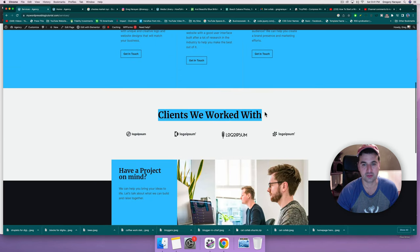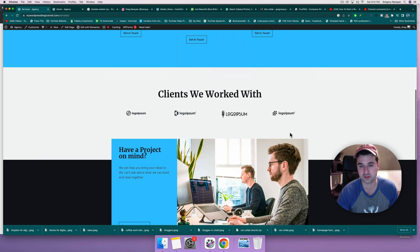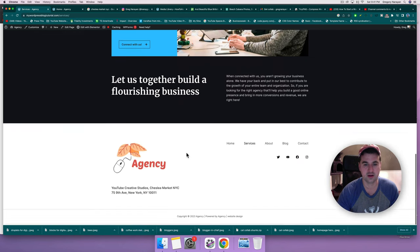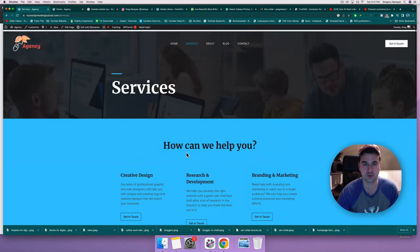Then we have our clients we worked with, which we can grab from the homepage, or maybe you can put in even more partnerships you had. Lastly, we have our two Norwegian men who are still working on their computer. Still not sure what they're working on or what that little statue means. Looks like from Canada. And then the page is done. So let's get to it.